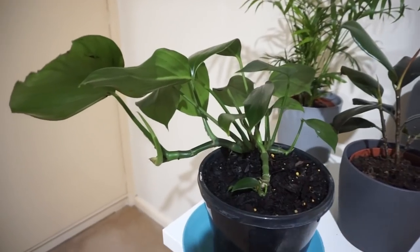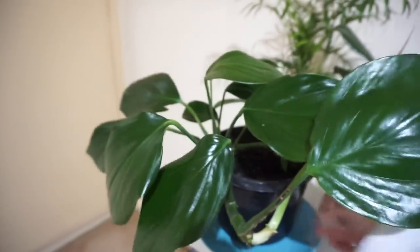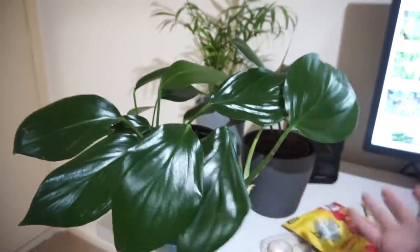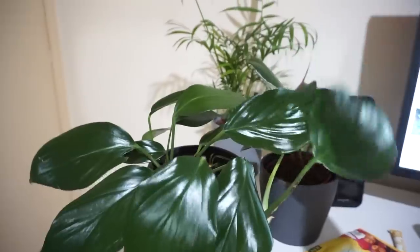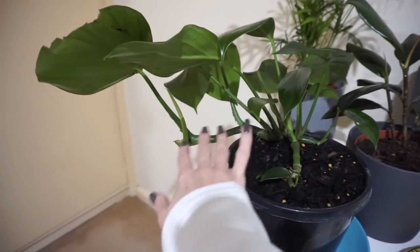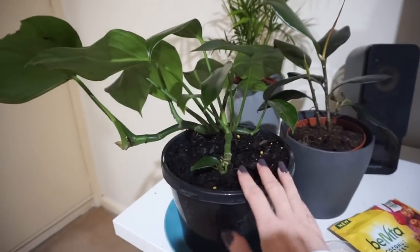So the reason I purchased this was because, one, I love aroids. This is an aroid. They have beautiful, huge, green, glossy leaves. And the guy told me that it will trail, or I can train it to go up. And I picked this particular one out because of the way it was growing. I was like, now I want this guy to trail. That's what I want.